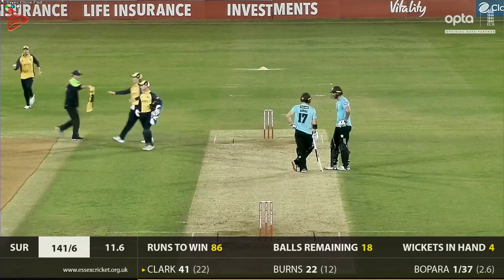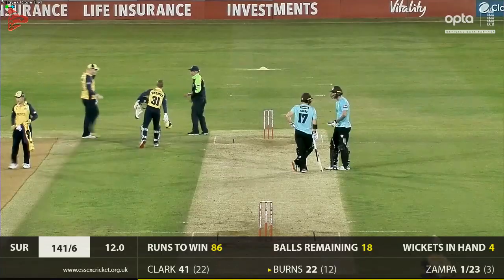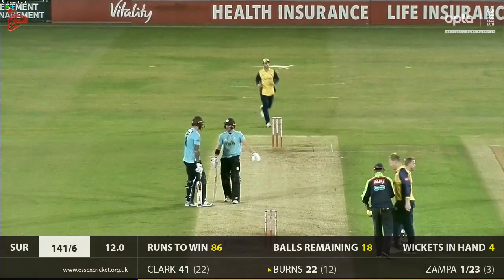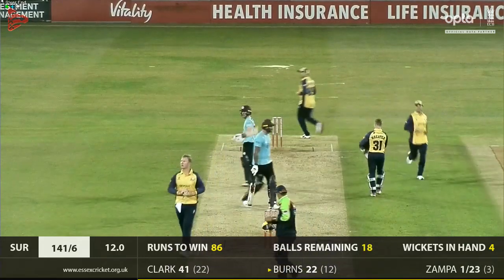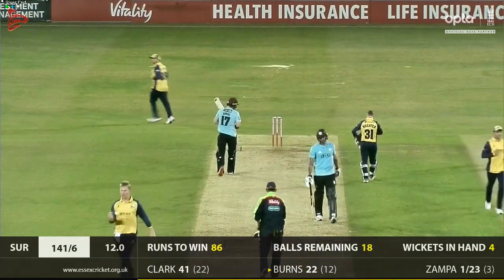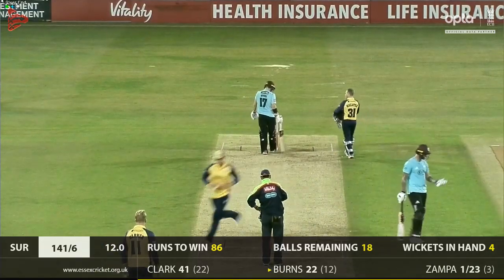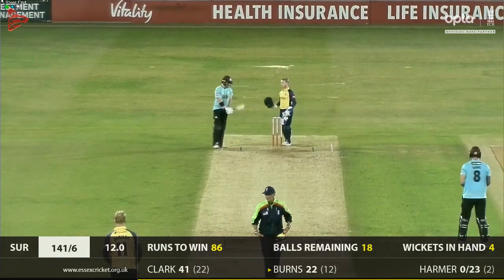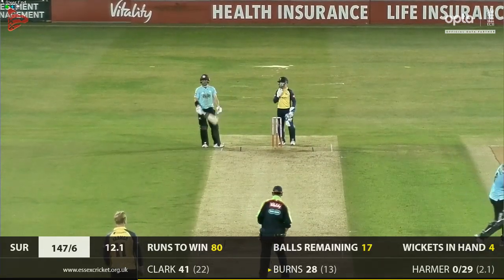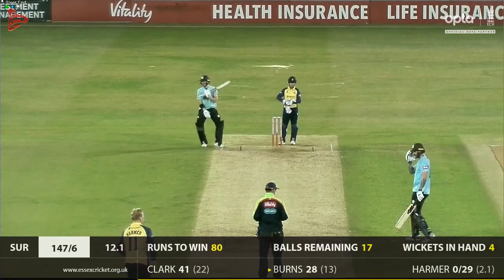Clark has gone for 41. I think he did get a bit of bat on that, just over the head of Wheater, but that was a good over from Bopara, and it's 141 for 4. There are 86 required from 18 deliveries, and Essex are going to be very pleased with their night's work, given that there's nothing else been going on in the T20 Southern Group tonight. They're going to be up at the top with Middlesex, albeit with a defeat and a victory, but they'll be pleased with their night's work tonight.